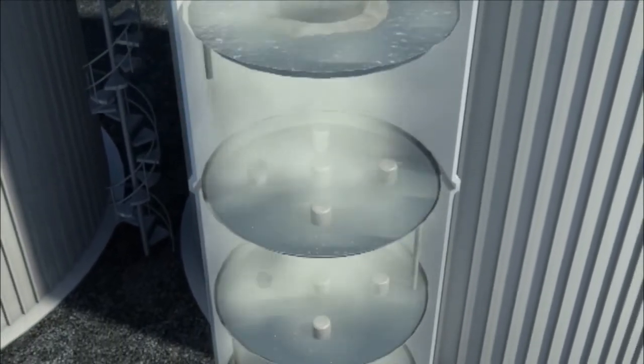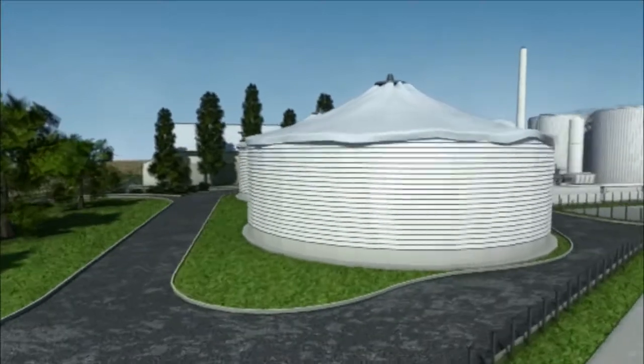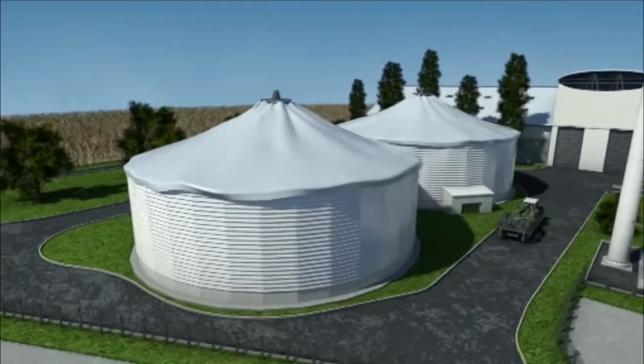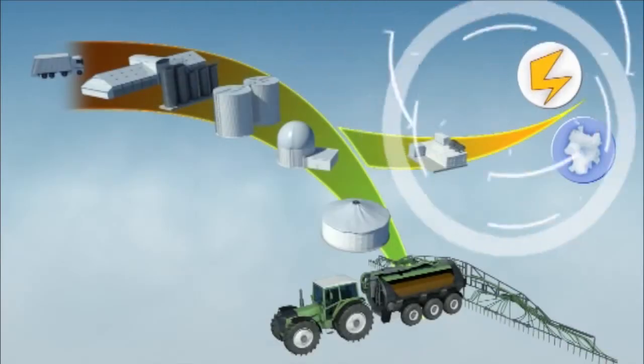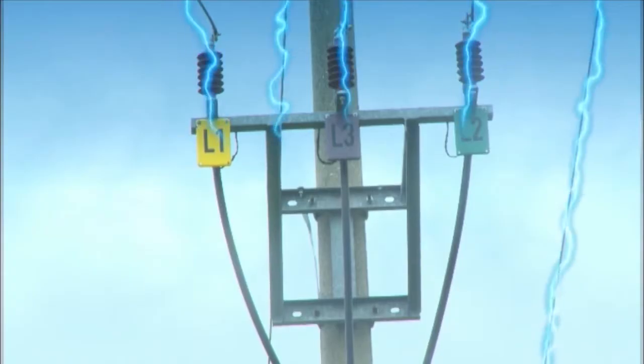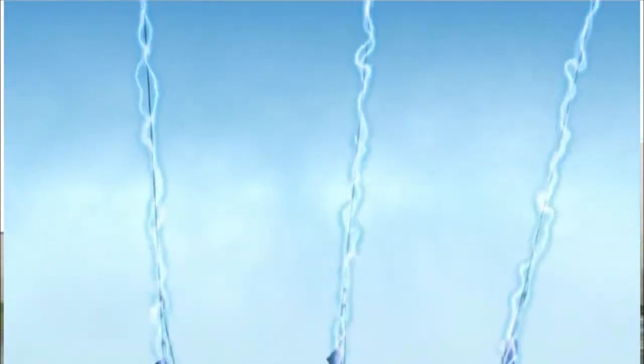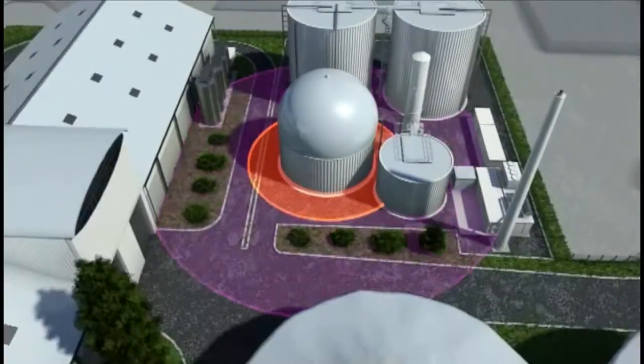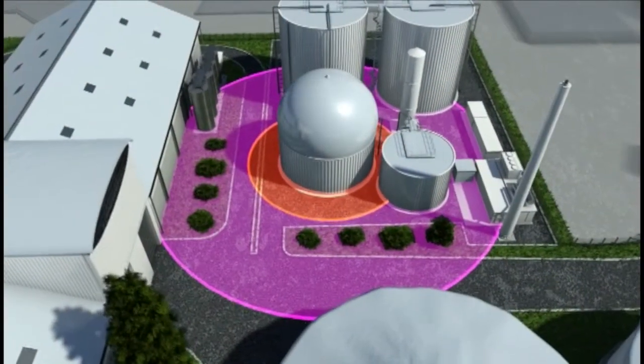Once the biogas is cleaned, it's then used in the Combined Heat and Power Plant, or CHP. In the CHP plant, the biogas is turned into green heat and electricity. The electricity can be used on site and sold back to the national grid. The heat produced is used to keep the anaerobic digestion process running and can also be used by local industrial customers. Plant safety is a critical requirement when dealing with gas and electricity, and to ensure the safe processing of organic materials.